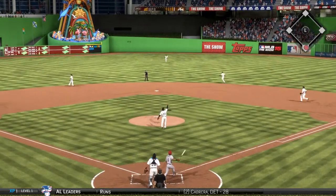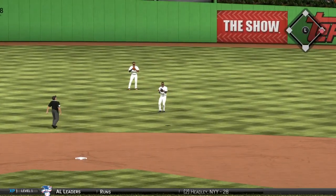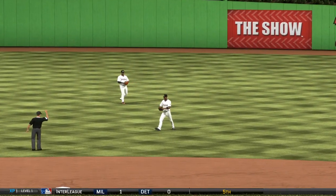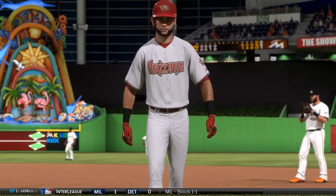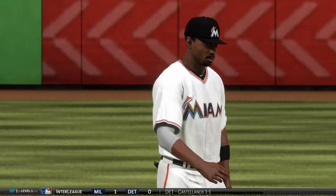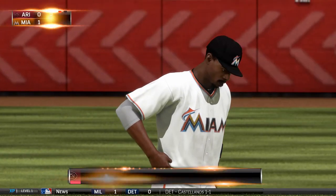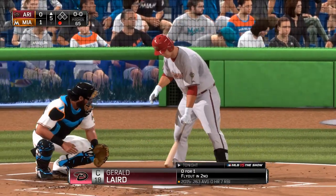And he pops him up back behind second base. And the leadoff man gone now to start the 5th. Boy, that's just another off-balance swing right there. Not only are these guys light on hits, they're not even making solid contact right now. Gerald Laird will try it again. He flew out his first time.